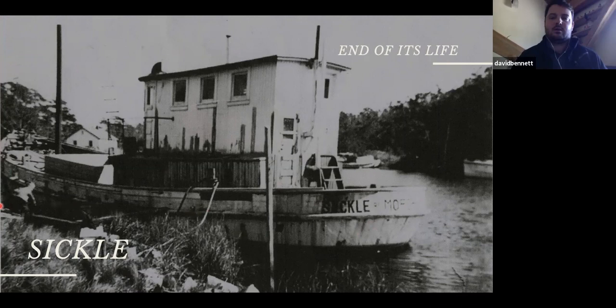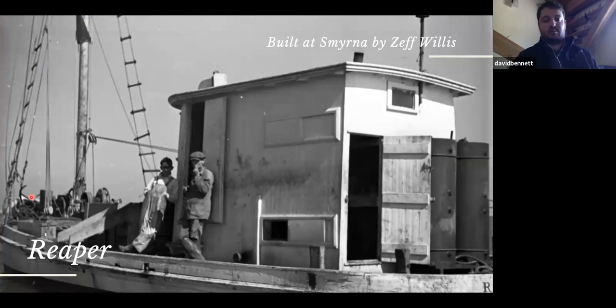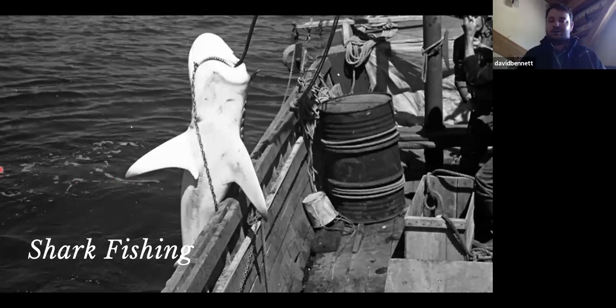And then you had the Reaper, which was another Sharpie that had been converted to become a menhaden boat, but sometimes these vessels weren't used just for menhaden fishing. They're used year round, sometimes for other purposes. The Reaper in this instance was used for shark fishing at times. This is probably used by Cecil Nelson out of Morehead City. He was, in the 30s and 40s, really the only commercial shark fisherman in Eastern North Carolina. So this probably involves Cecil Nelson here.